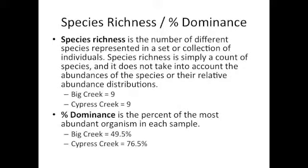Species richness is basically how many different species did we find, and in both creeks it was the same. We found 9 different species in each one. So that doesn't tell you too much, but it is used for something else. And then you also look at percent dominance. So which one had the most, and what percentage of my total sample was that?